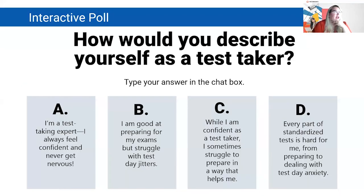So just to get us started, and I think we can pull up the chat, or someone can pull up the poll for me. So you don't necessarily have to type your answer in the chat box, but how would you describe yourself as a test taker? A, I'm a test taking expert. I always feel confident. I never get nervous. B is, you know, I'm good at preparing, but I do have a little bit of test day jitters. C is, you know, I'm a great test taker, but the preparation really overwhelms me. And D is all of it is a struggle. So I'll give you a second.